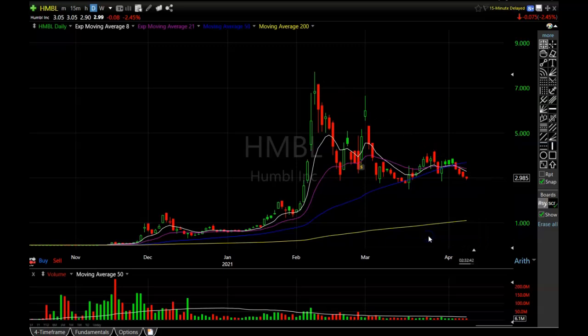If it breaks through that support area, I think there's a very strong possibility it's going to come down and test this 200 period simple moving average, which is all the way down there near $1. That would be an enormous drop. I'm not saying it's going to do it in a couple of days, but typically when stocks fail this pattern, they usually end up testing that 200 period simple moving average, and that is a long ways down.